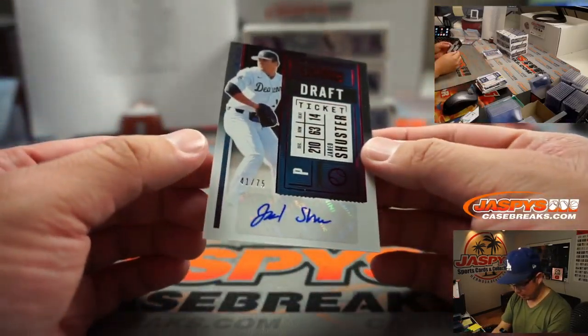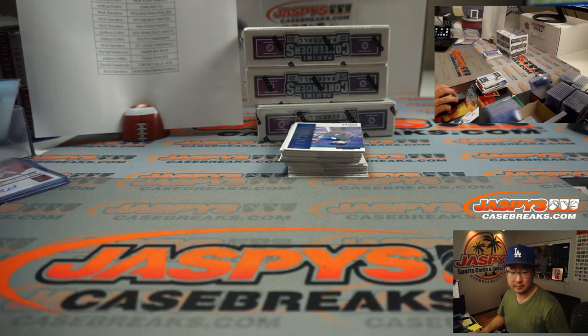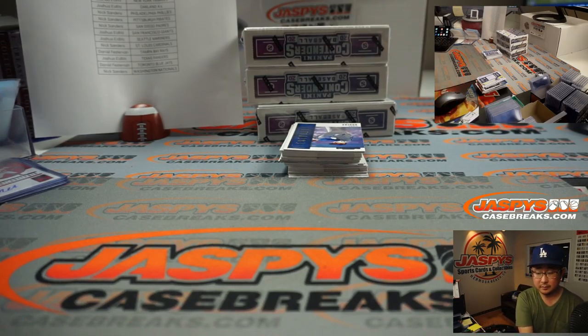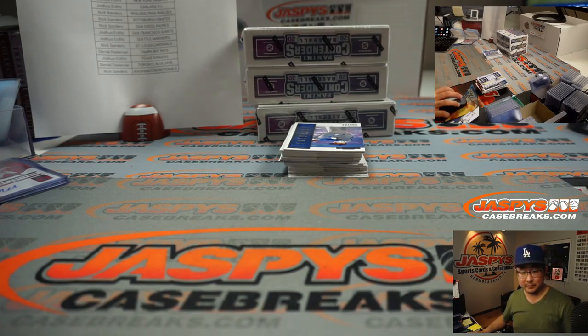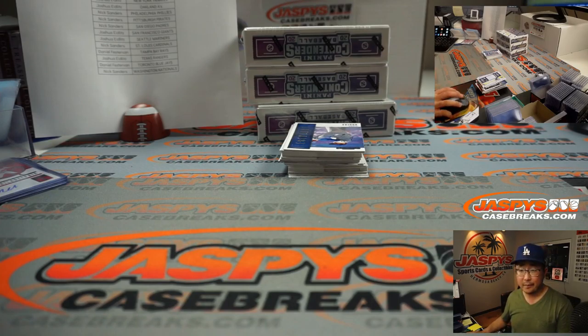And we got Jared Schuster from Wake Forest. Draft ticket autograph, 41 out of 75. Jake Schuster is not on my list here. I should have had groupbreakchecklist.com open. Stand by. Going to groupbreakchecklist.com. View by team. Not Jake Fraley, not Jake Rogers, but Jake Schuster. Is Jake Schuster not on this list here? Huh. He's not on the checklist, so he'll be randomized to one person in the break.